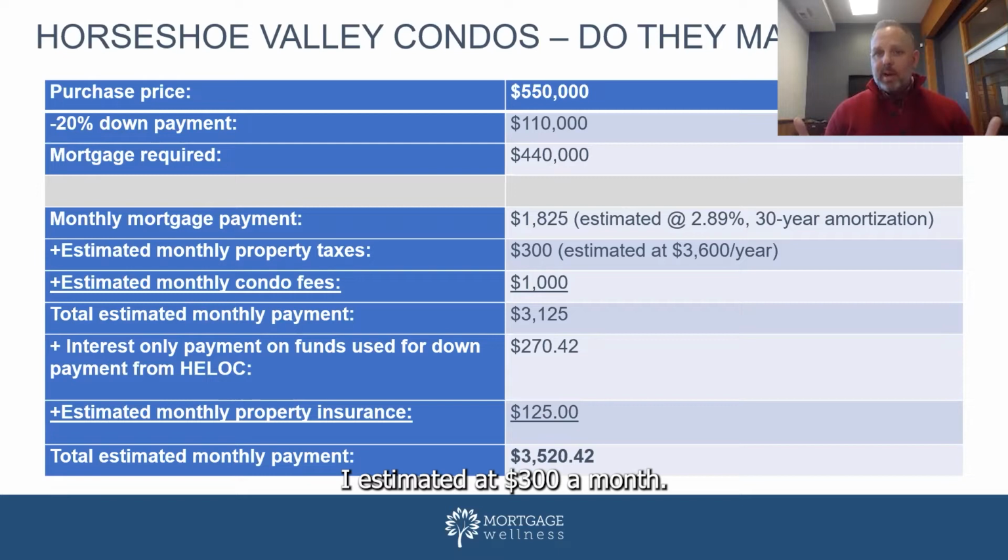Now, the monthly property taxes, I'm not totally sure of that number. I estimated $300 a month, $3,600 a year. Seems pretty assuming, but based on a $550,000 purchase price, I think $3,600 is very reasonable. Now let's jump over to the condo fees. The condo fees are, I'm told, around 75 cents a square foot, but they include utilities, which is great.